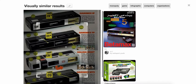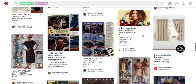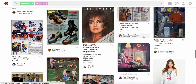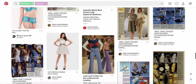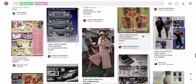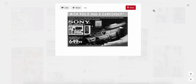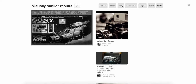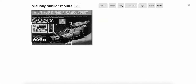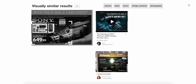Let's see if we can enlarge this and go back and come up with another example. Because the offline catalogs are the best example I can think of, more than anything else. Let's have a look at this camcorder. Let's see if we can enlarge this in some respects. Okay, I don't think I can enlarge it any further. But you can see here, a high-priced product, the brand Sony.